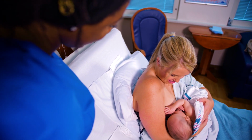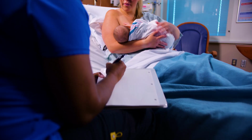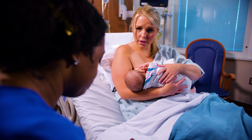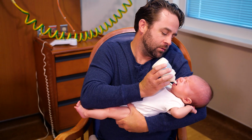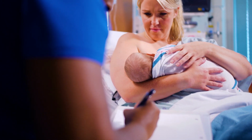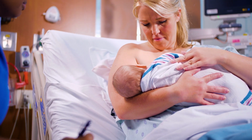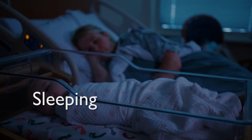Do not indicate yes for poor eating if it is clear that it is not due to neonatal abstinence syndrome symptoms, such as in premature infants, transitional sleepiness or spittiness in the first 24 hours of life. If it is not clear if poor eating is due to neonatal abstinence syndrome, indicate yes and continue to monitor infant. Moving on to the next component, sleeping.